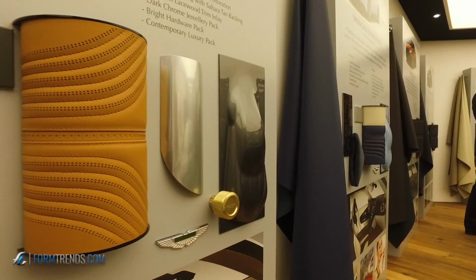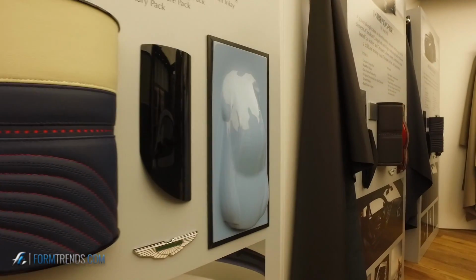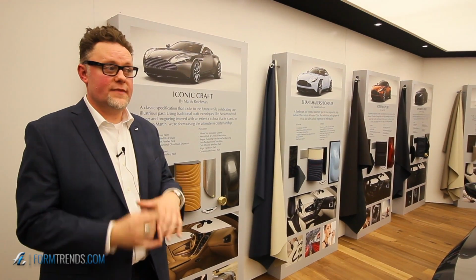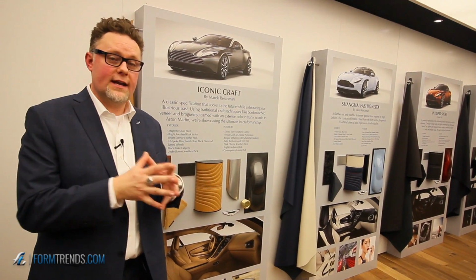Consider these ideas to be just a hint at what is possible. We have so many options. We have a variety of different looks. It's really up to the customer. There's really no limitation. And if you choose to say something that wasn't on our spec wall, we do have the Q option where Q can create anything you want.